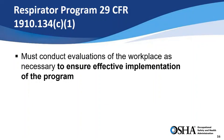All right, so when you have a program administrator designated, one of the first primary duties is to conduct evaluations of the workplace. And we use the term as necessary, and that implies ongoing and continual communication. And again, that is to ensure the effective implementation of a respiratory protection program. Next slide.